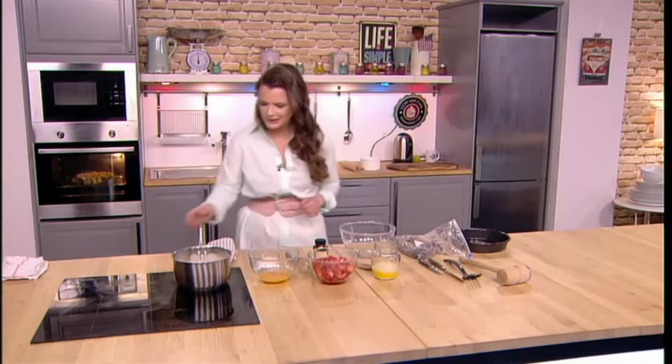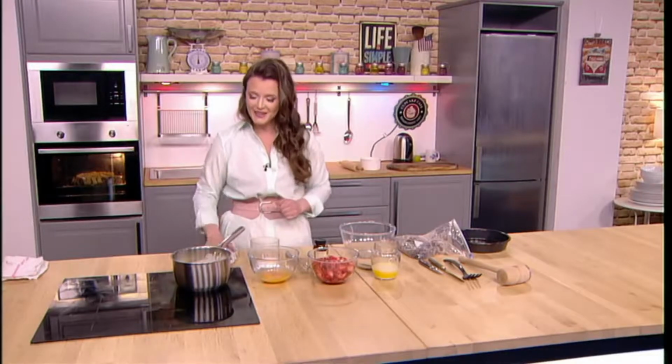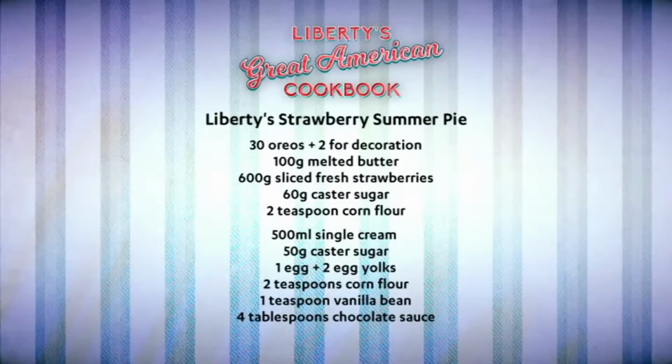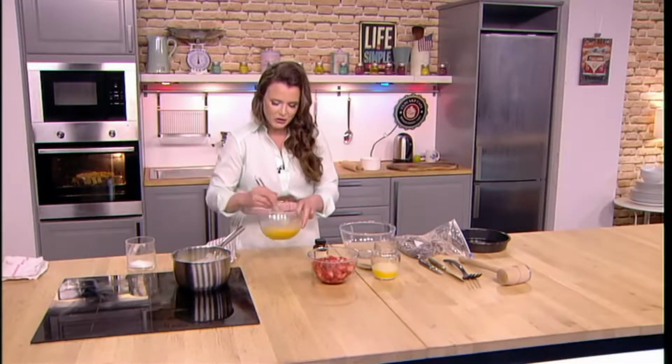I know how you feel, but let's get started so I get your 15 sweet teeth going. So here we have just 500 milliliters of single cream. We're gonna start with the filling. 500 milliliters of single cream heating up. It's on about a medium to high heat. We're gonna add our sugar and corn flour to our 1 egg and 2 egg yolks. Adding the egg yolks instead of the whites really adds to that rich, deep custard that's the base for our strawberry cream pie. So we're gonna add that in.